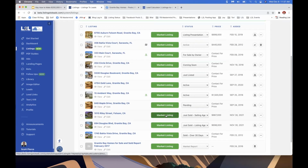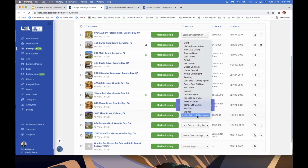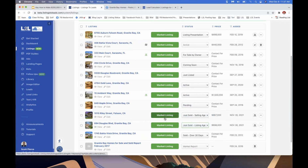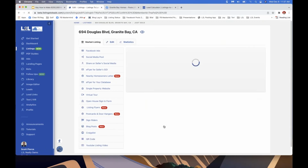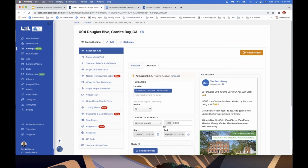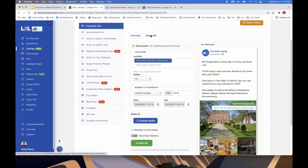So once the listing is in your account as sold, you see here, just sold selling agent, just sold listing agent, all you got to do is click on market listing. And that's going to drop you right into Facebook ads. Look at this, the location auto-filled. I can change that if I want to. We are automatically complying with Facebook's special housing ad category for real estate. That's automatic. We automatically do the radius of 15 miles, but that's editable.